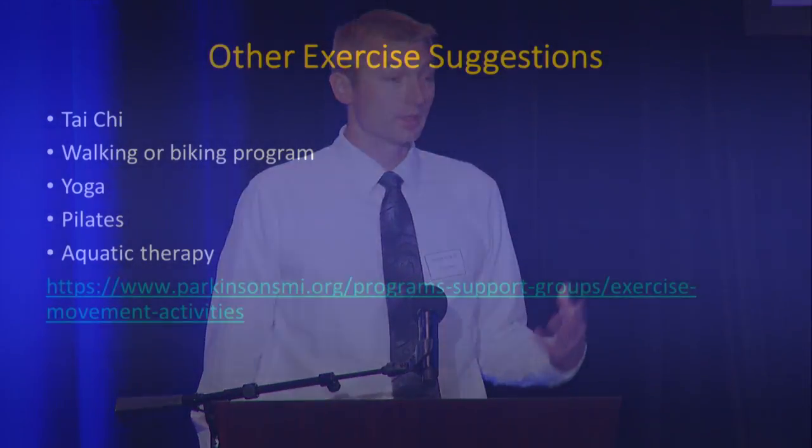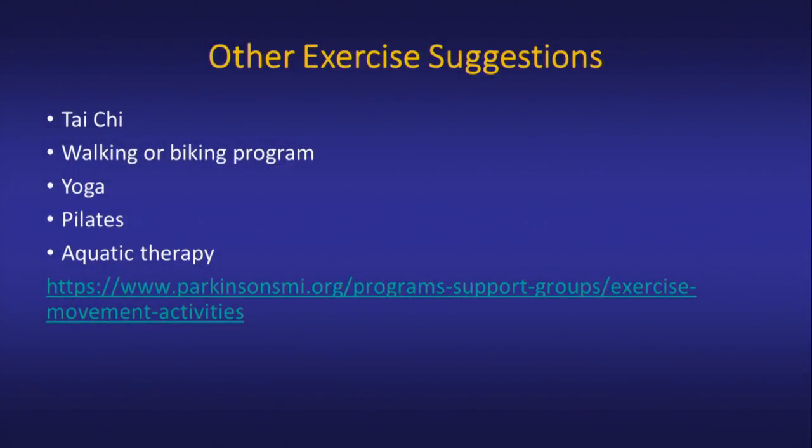So other exercise suggestions would be a lower impact activity like Tai Chi, or formal or informal walking and biking programs. Yoga, Pilates, and a new big thing is aquatic therapy, because it is so good on the joints and is much less impact than some of the other activities we've talked about today. Once again, there is a link where you can do your own research and see what works best for you.